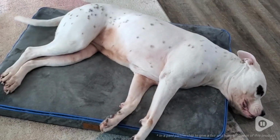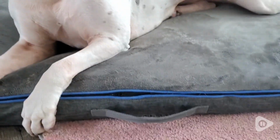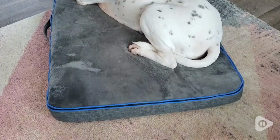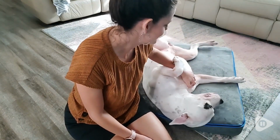My big girl Athena absolutely loves her dog bed from LIORCE. This is the extra large dog bed. She is about 85 pounds. She does have hip dysplasia, so I'm always looking for a dog bed that is going to be comfortable for her and give her the support she needs.